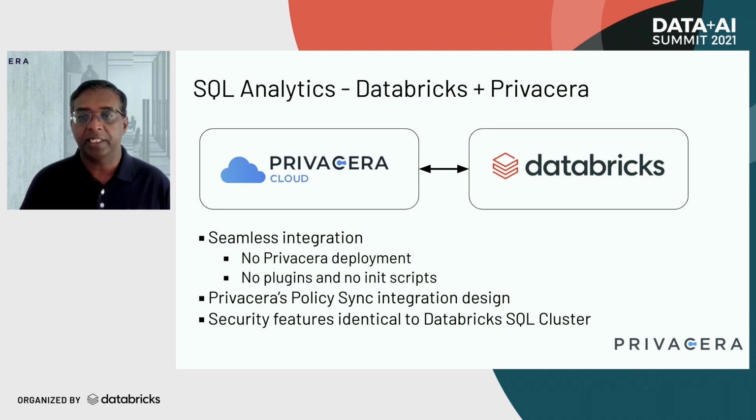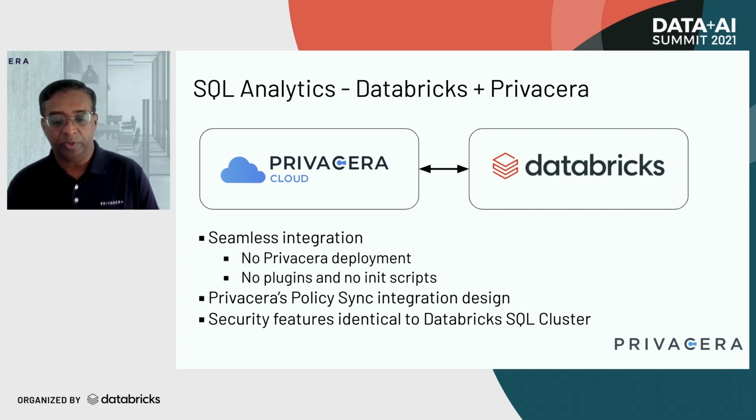And since the data is not going through any proxy and there's no other external influence, there's absolutely no performance overhead. So now, regardless of who's accessing the data, how they are accessing it, or which tool they're using, the policies are consistently applied across the board. I'll be showing that in my demo.